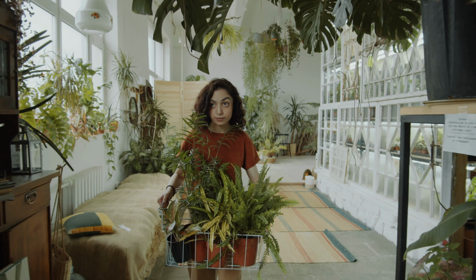Thanks for hanging out and checking out these low-maintenance affordable plant legends, because making your home greener should never feel stressful or expensive. Whether you grow one on your windowsill or fill your whole room with leafy buddies, these plants are here to make life easier.